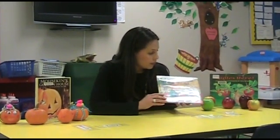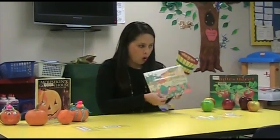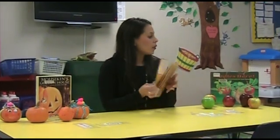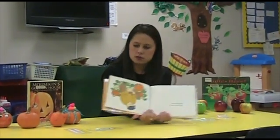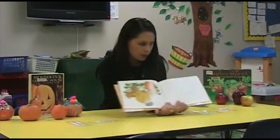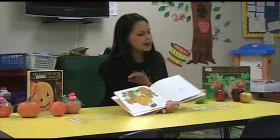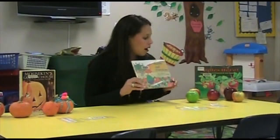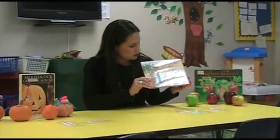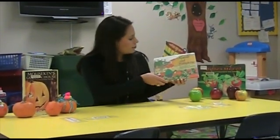Now, I am going to talk about what is on the outside of our book and what is on the inside of our book. So, here's my book about apples and pumpkins. Do I have my book right? Is this how I'm going to start? No? Why not? What's wrong with it? Oh, I need to turn it right side up. You're right. Our books have to be right side up in order for us to read it appropriately or correctly.